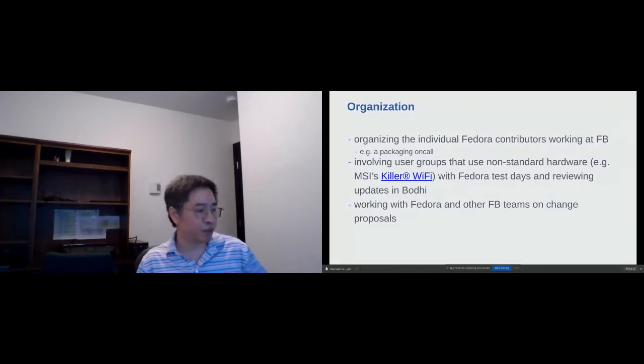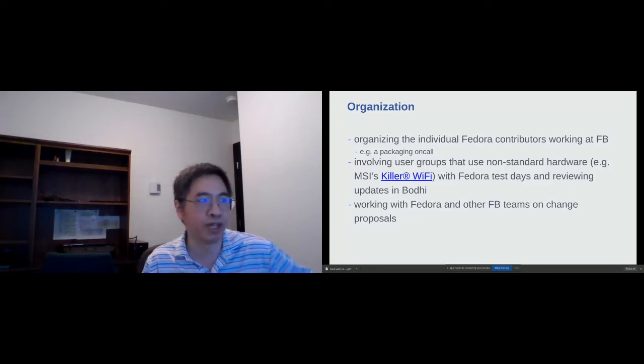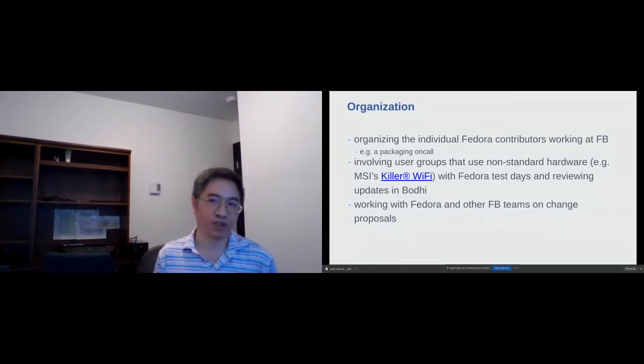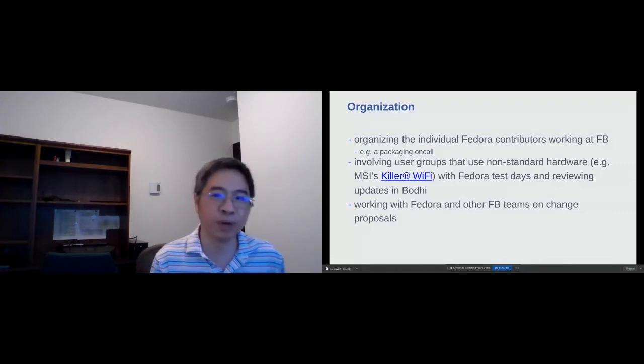So some organizational changes we are thinking of doing. We already have some people at Facebook who are Fedora contributors. These are not really organized at the moment. So it'd be nice if there's an on-call rotation that's in charge of packaging. So we can say, hey, we need this package in EPEL, but it's not there right now. Could someone help either get it co-maintained or get it branched and built by the maintainer?